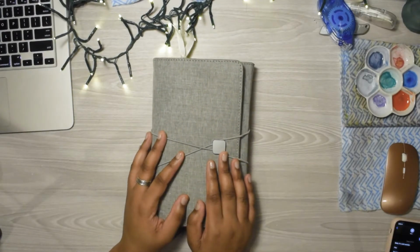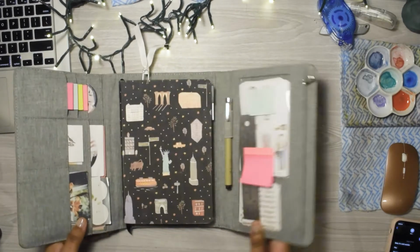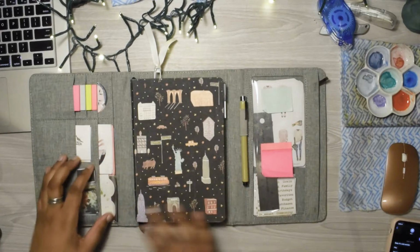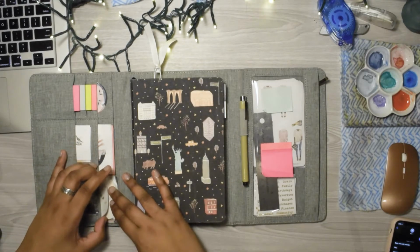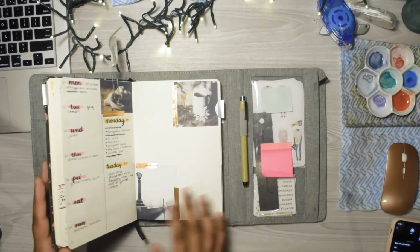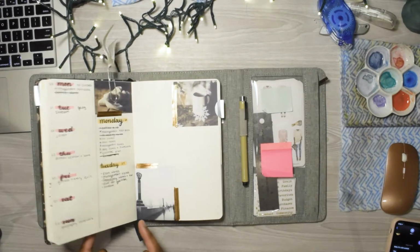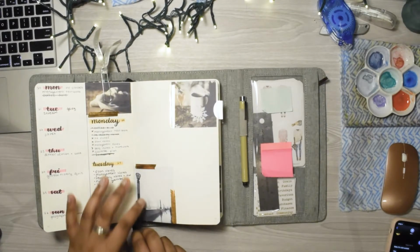I do carry my bullet journal with me every day. I don't really open it up at school now that I think about it, and I really should, to keep track of everything that I need to do. I'm still kind of figuring out how I want to do my dailies and weeklies, because I don't really like weeklies, but I kind of need them for school.